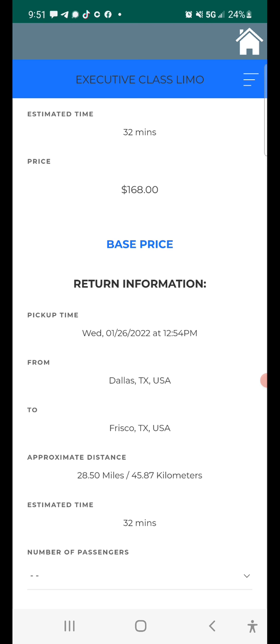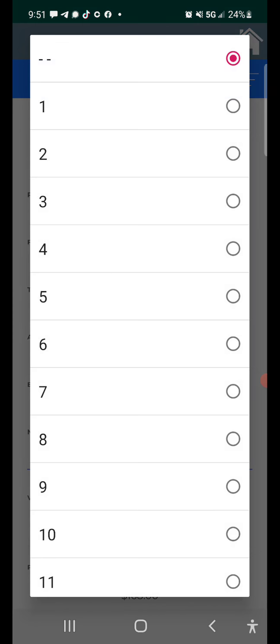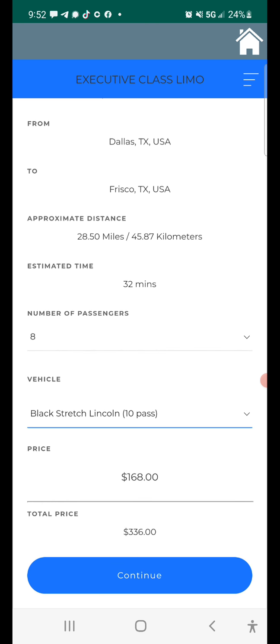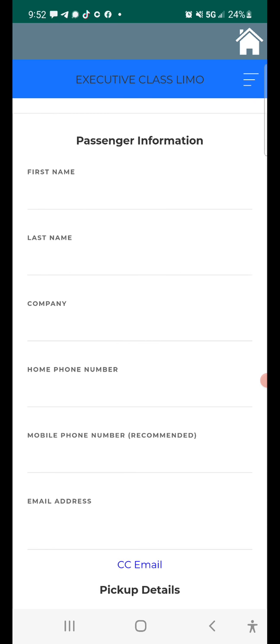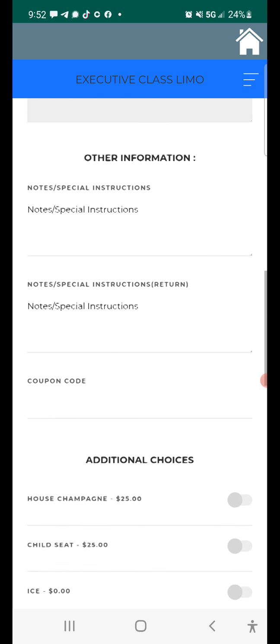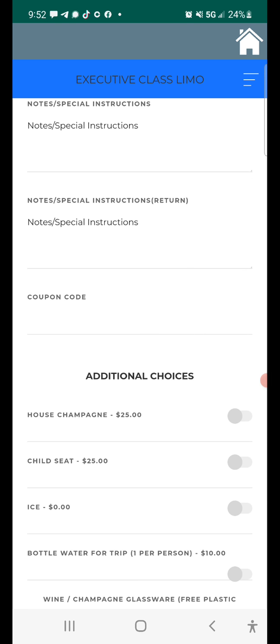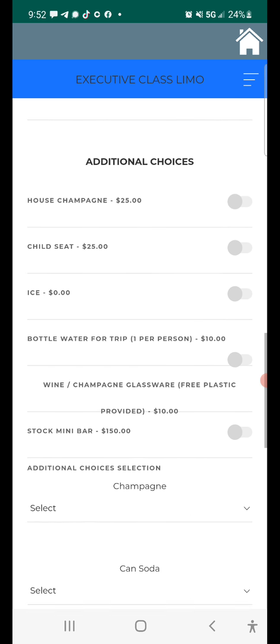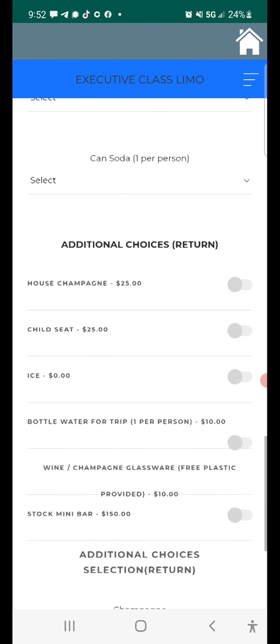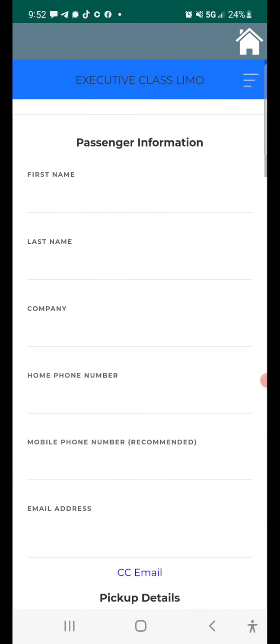And that's going to be one way. And then the next way is the return trip. Return passengers, 8. And boom. And then it's going to give you your total. You're going to continue. You're going to put in your information, and then you'll be able to add any special notes if it's a surprise, if you want to order champagne, child seat, throw in some ice, soda, any of that. That can all be done.